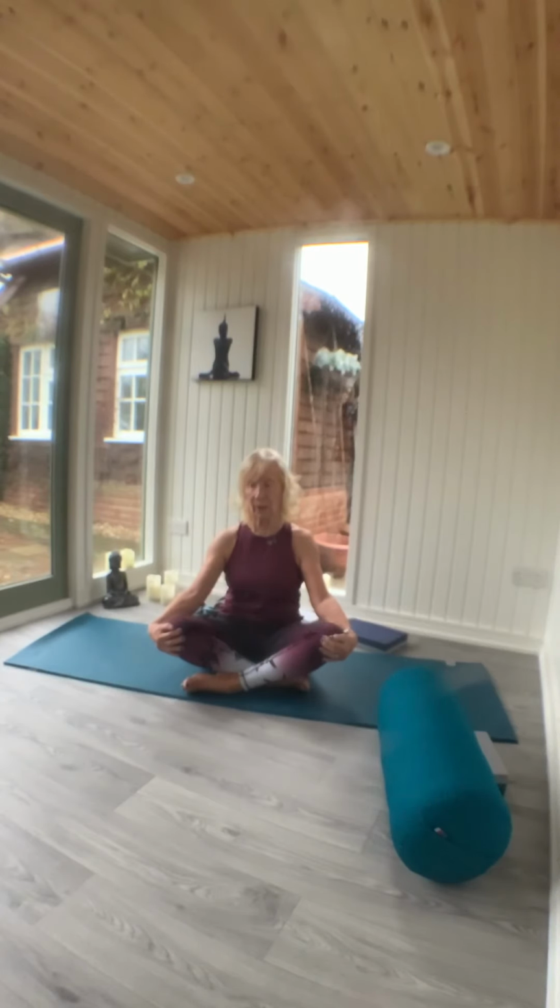Don't try to think about it. Just let go, feeling lighter and lighter as you focus on the point between your eyebrows and stay relaxed. Stay focusing on that breathing. Breathe in, and as you breathe out, gently open your eyes.